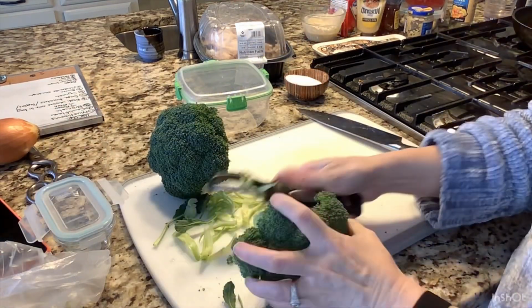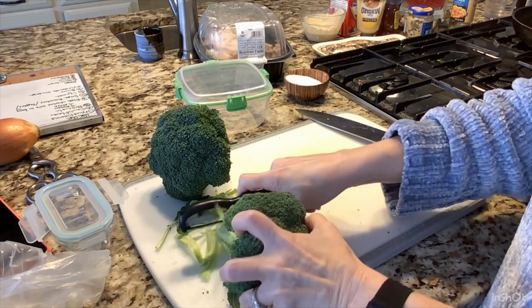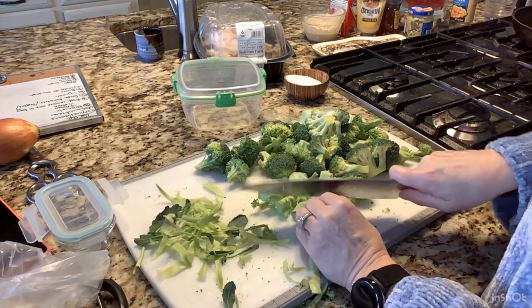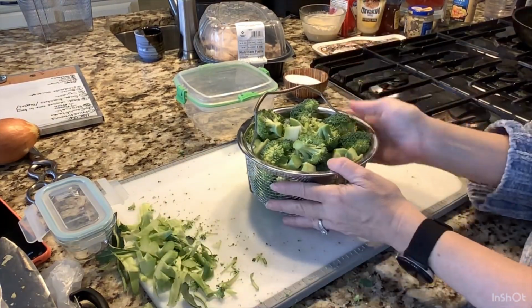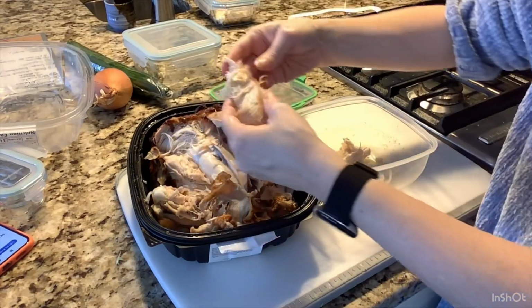And now I prepare my broccoli. I'm just taking a vegetable peeler to the stalks, and then I'm going to chop it up, and I'm going to put it into a steamer basket and put it into my Instant Pot along with another batch of quinoa for the week. I'm preparing my chicken, rotisserie chicken.